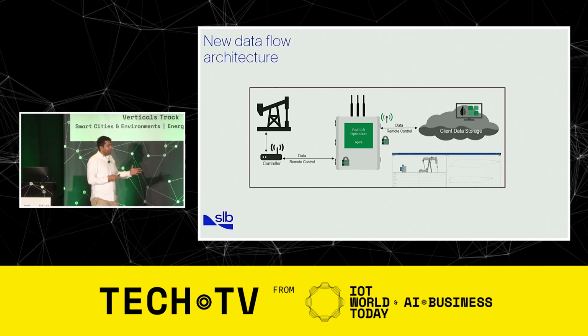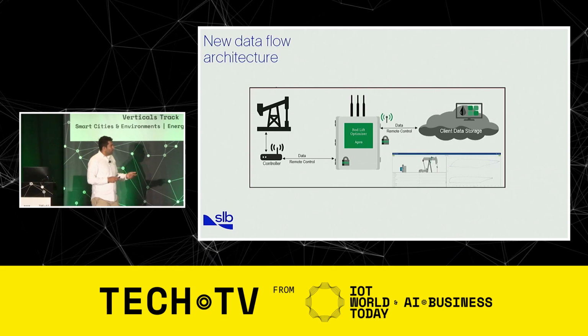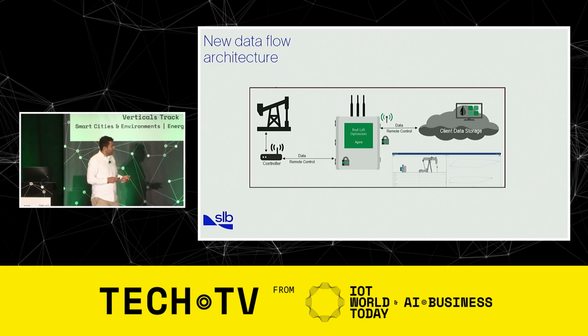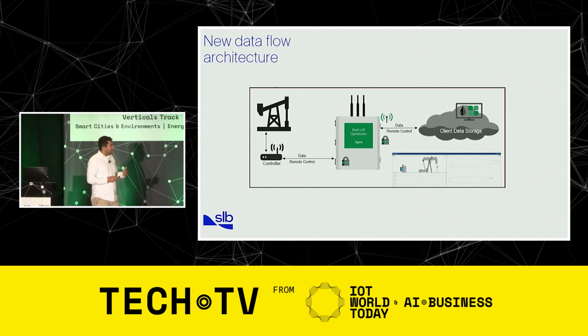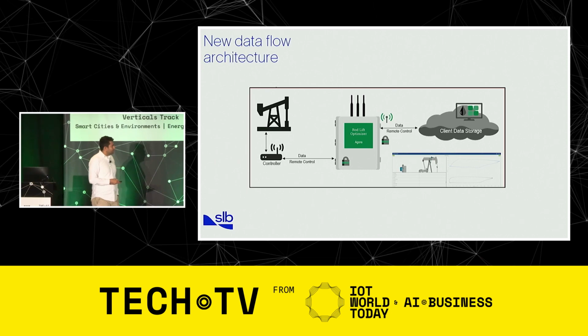So these satellite fields do not have any existing infra for getting the data. So one of the requirements is that in order to digitize these fields, it should be economical. And second, we should be able to send this data to the cloud, which will enable machine learning and AI on this particular data.